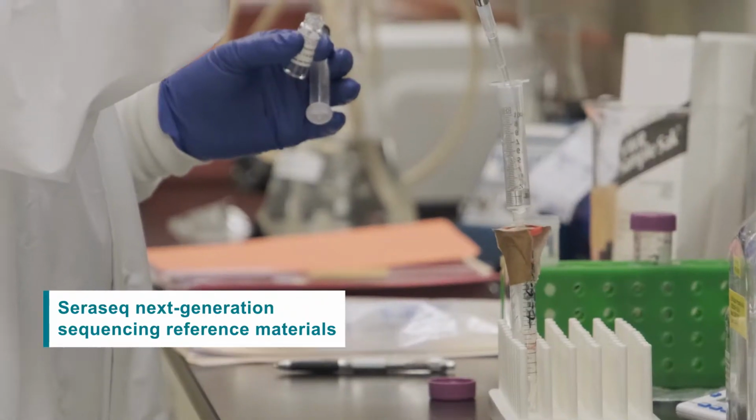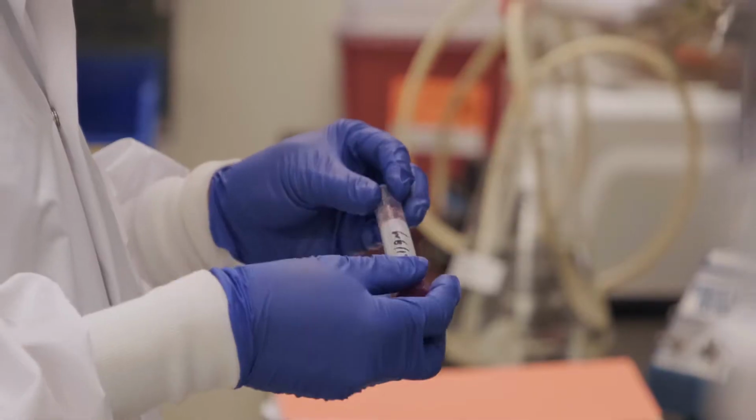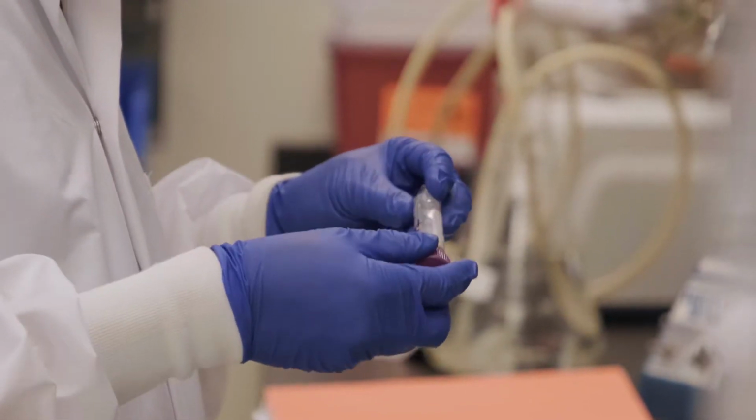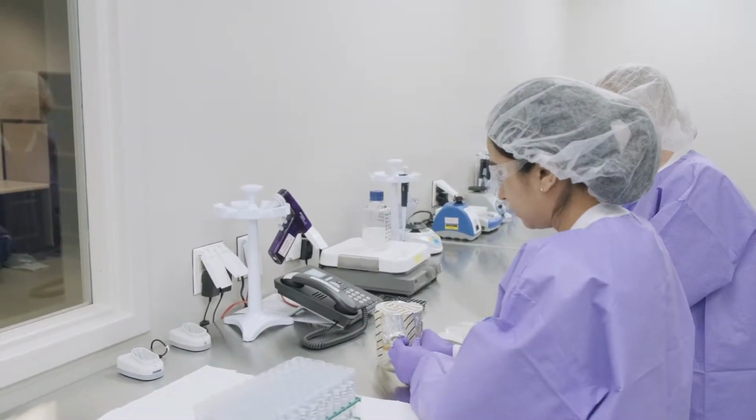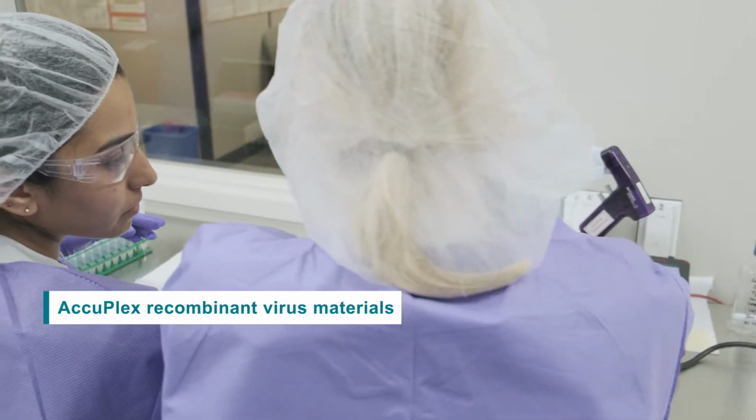Here at LGC's Clinical Genomics Center of Excellence, we develop and manufacture our class-leading Seraseq NGS reference standards. These standards come in a variety of formats for applications from cancer to non-invasive prenatal testing, inherited diseases, and viral genotyping. We also develop and produce a proprietary AccuPlex recombinant virus material.